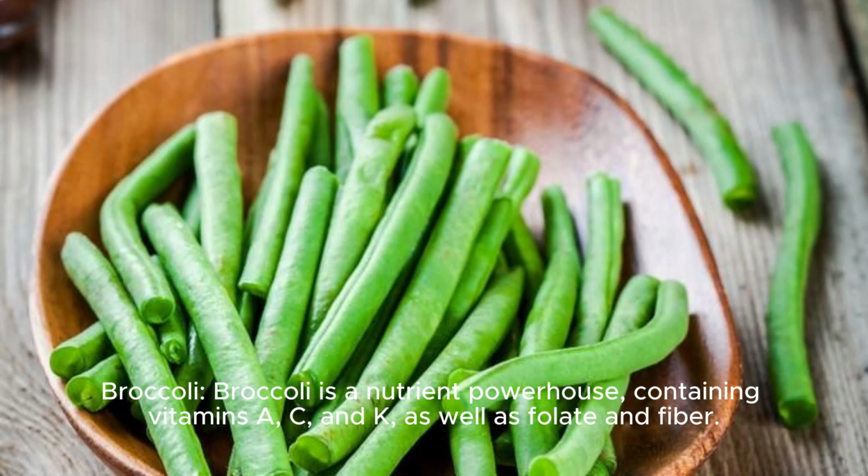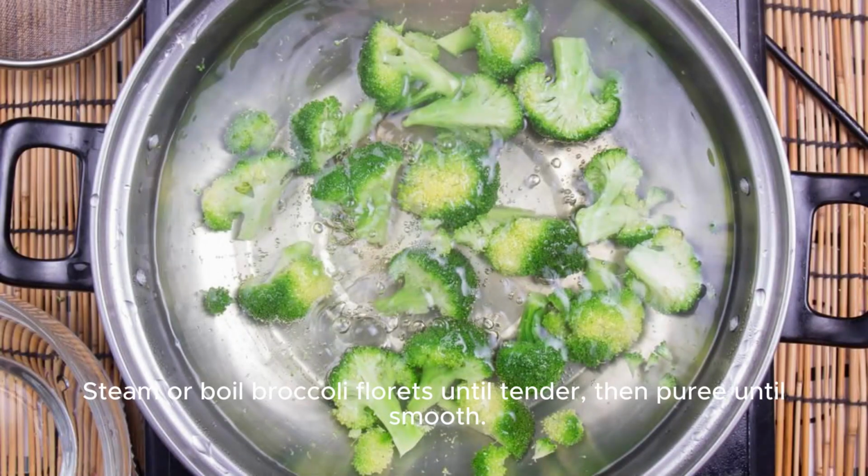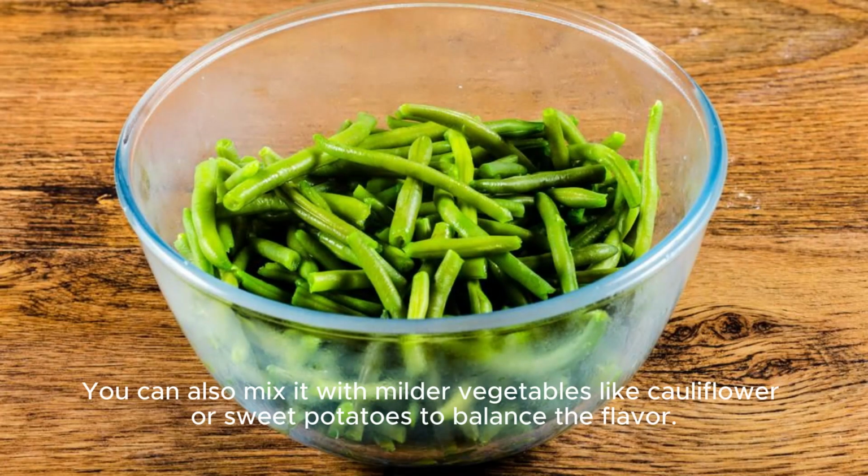Broccoli. Broccoli is a nutrient powerhouse containing vitamins A, C, and K, as well as folate and fiber. Steam or boil broccoli florets until tender, then puree until smooth. You can also mix it with milder vegetables like cauliflower or sweet potatoes to balance the flavor.